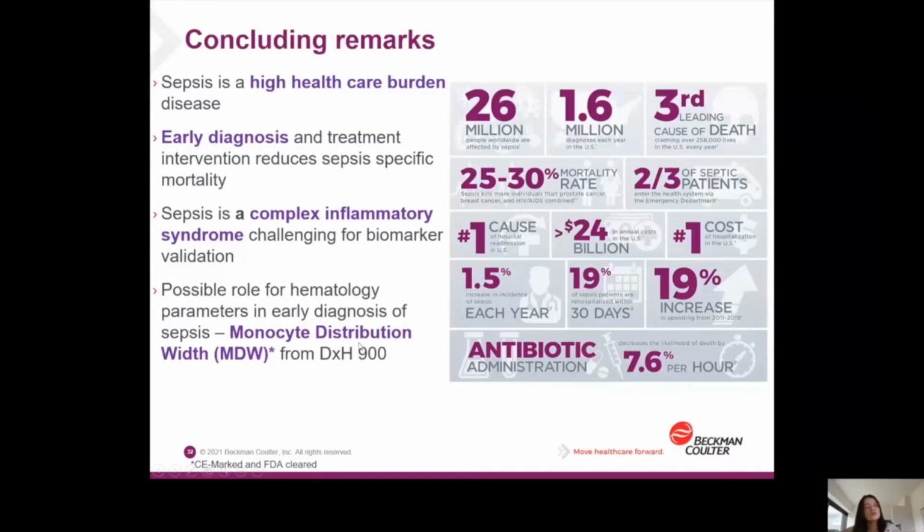Ideally, it should be used with the existing sepsis protocol in the institution, whether it is sepsis 2 guidelines using the Sears scoring system or sepsis 3 guidelines using the SOFA scoring system. As you can see, having that abnormal MDW would then modulate the probability of sepsis upwards, and a normal MDW would then modulate the probability of sepsis downwards when used in combination with such scoring protocols. And in fact, combining the scoring systems with biomarkers would really result in optimal benefit to the patient.